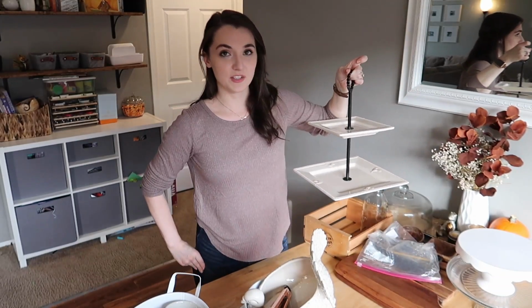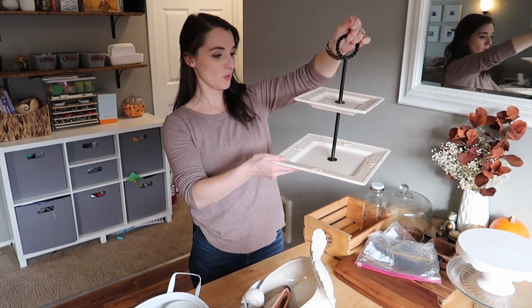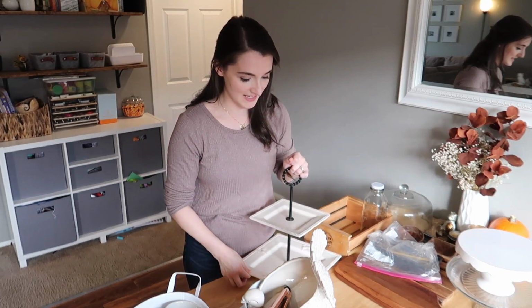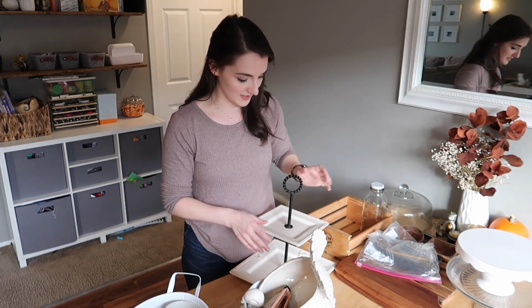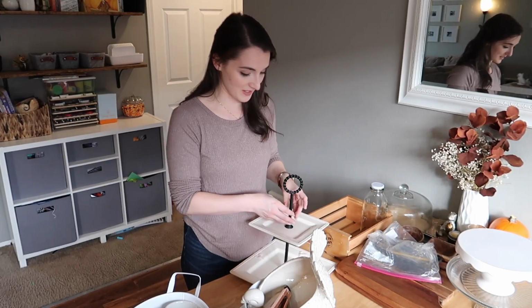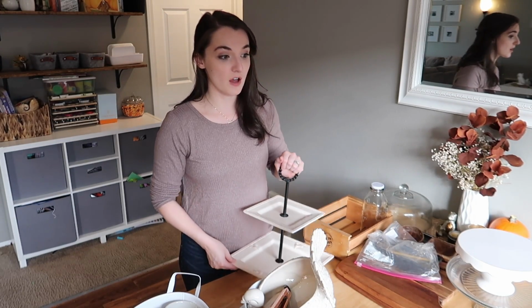Next, we're gonna look at tiered servers. This is something that I got for my bridal shower. It's always been a little crooked and I never really enjoy using it, and I actually avoid using it for various reasons. It doesn't hold very much because of the pole in the middle. So I think I'm gonna pass on this.